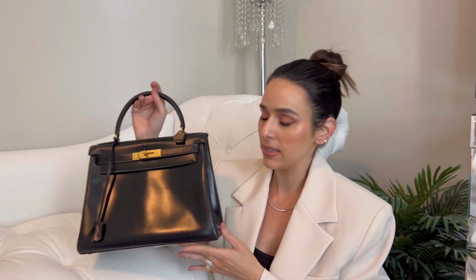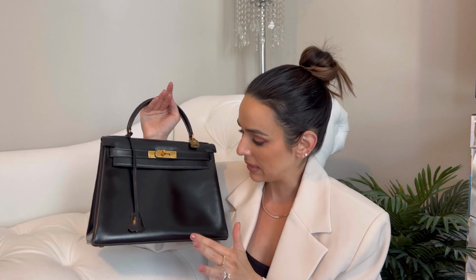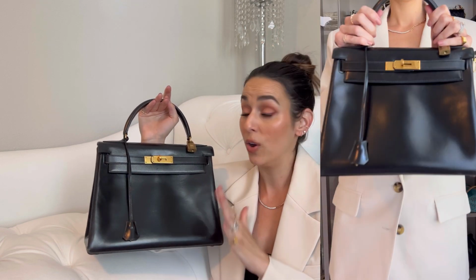So this is the more relaxed style, but still with the box leather, you see it really holds its shape nicely. This bag is from the late 70s, which is insane. It's older than I am, and it still looks absolutely beautiful. So this was a total dream bag of mine.